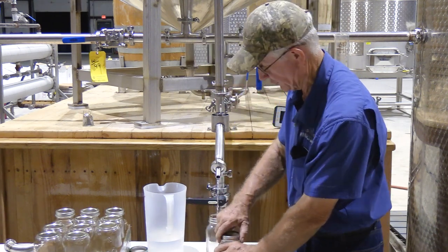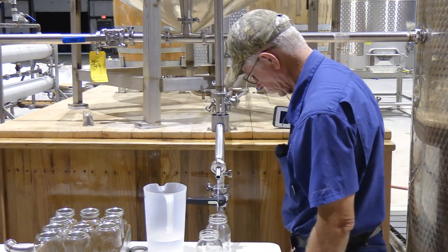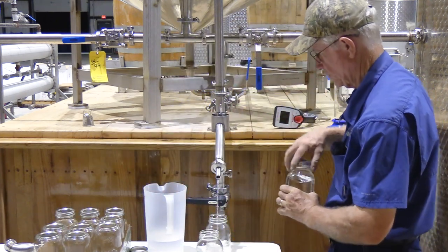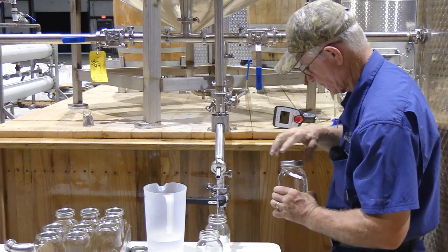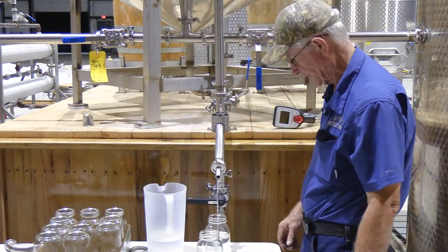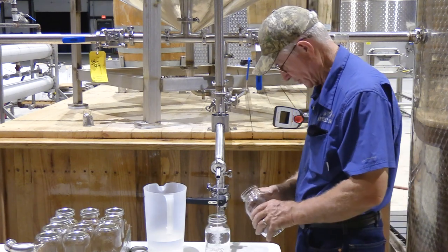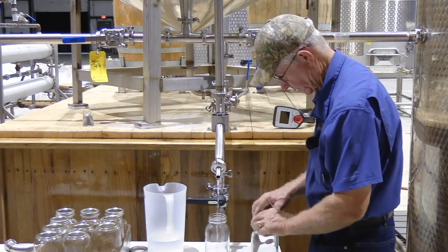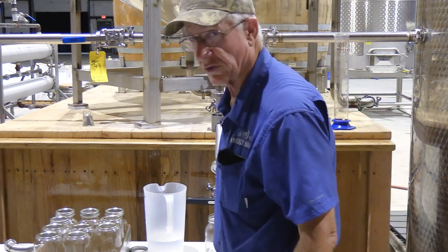I haven't done this very much, so I'm a little rusty. That one's a little low. That's better. We'll check the last jar to see what proof's in there so I know how to properly record it for TTB. And TABC, can't leave those guys out. They want their tax money too. This is less than 750 milliliters, but I'm going to call it 750 milliliters. So they're going to get a little extra tax money.